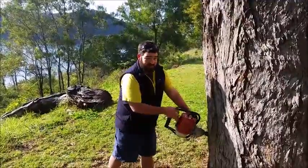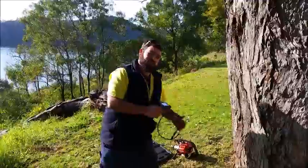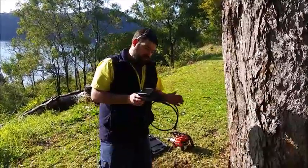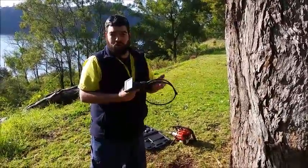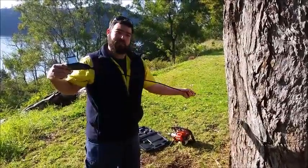I think we found something. All right, so we've drilled into the tree. We actually found a bit of a hollow at the end, and the drill sort of punched on through. So what we've got here is a probing camera. We call it a borescope, and we're just going to feed the whole length down the tree and see what we can see.